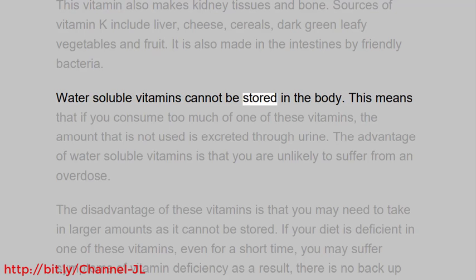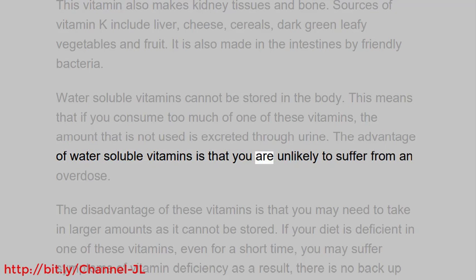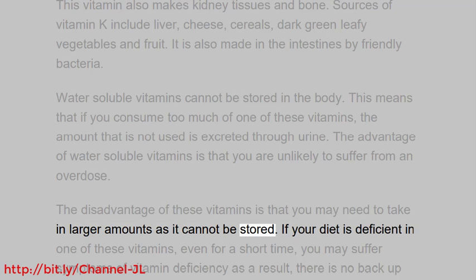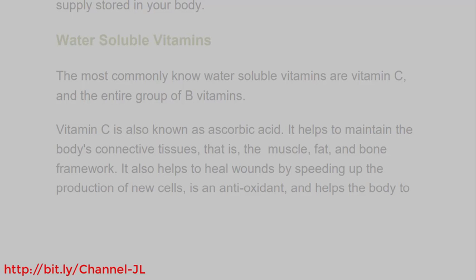Water-soluble vitamins cannot be stored in the body. This means that if you consume too much of one of these vitamins, the amount that is not used is excreted through urine. The advantage of water-soluble vitamins is that you are unlikely to suffer from an overdose. The disadvantage of these vitamins is that you may need to take in larger amounts as it cannot be stored. If your diet is deficient in one of these vitamins, even for a short time, you may suffer symptoms of vitamin deficiency. As a result, there is no backup supply stored in your body. Water-soluble vitamins. The most commonly known water-soluble vitamins are vitamin C, and the entire group of B vitamins.